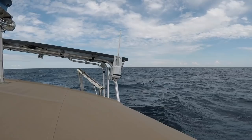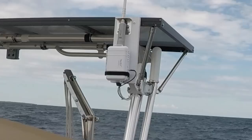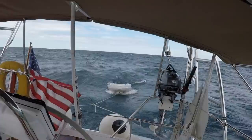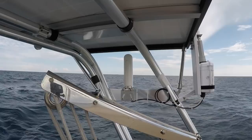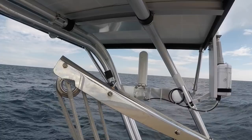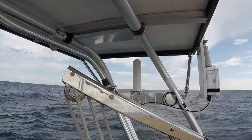On the far side there, you can see a thicker antenna underneath the solar panel. That's a special long-range cellular antenna. I'll get a better angle of it over here. You can kind of see it right up there. So that one in the middle is their special optional long-range cellular antenna, and that picks up signals up to 10 or 20 miles offshore. And again, it's a cellular signal, so we use a little SIM card from AT&T.